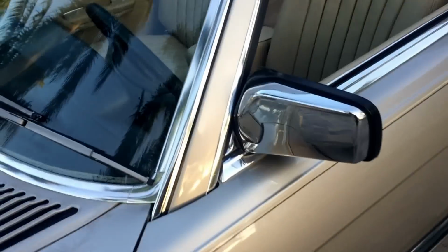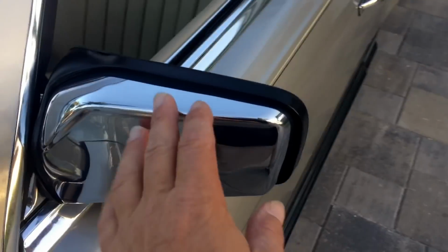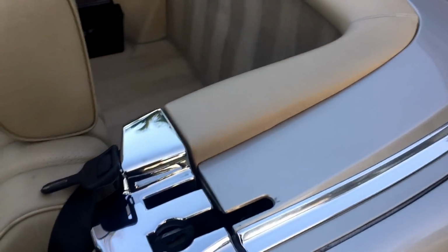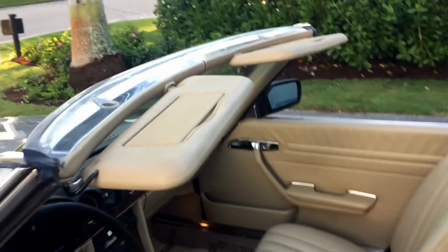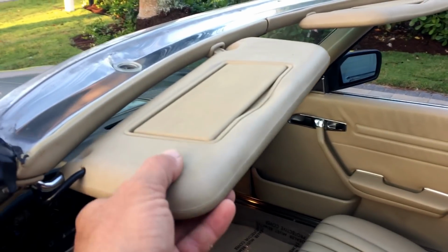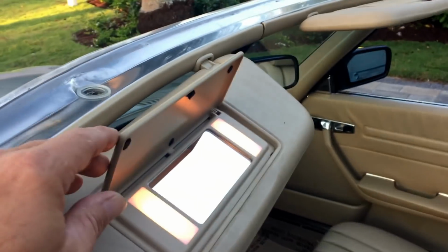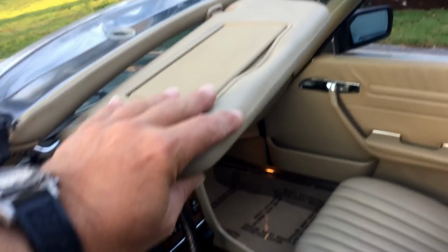You have to put a little grease on those hinges, though. There you can see the bright work on this car is terrific. The chrome, no scratches, no fading, just absolutely lovely. Another weak spot on these cars were the sun visors. You can see these are in exceptional condition, still lighting up, doing what they're supposed to do. Very, very nice to see them that way.